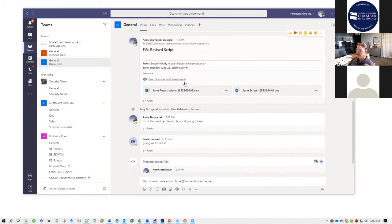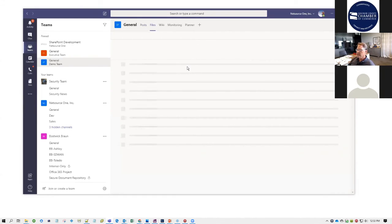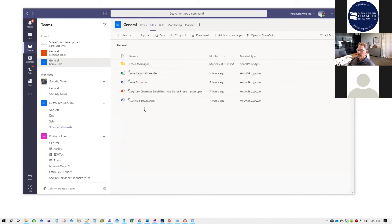So this is an excellent place to store information so it doesn't get lost in your inbox. People are getting away from email. This is a much better way to organize conversations and invite people to do things. This also has the ability to have files listed here. So I can actually copy files right here. I can upload them. I can download them, share them with anybody that's in the team.